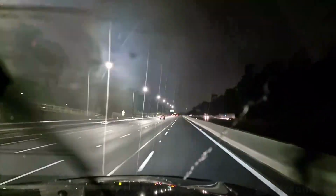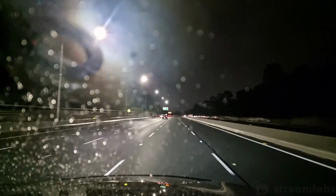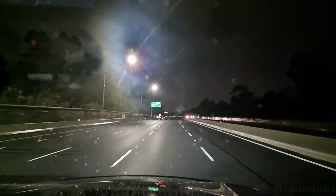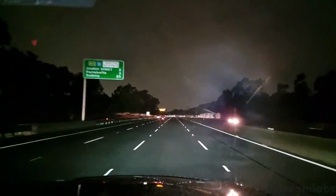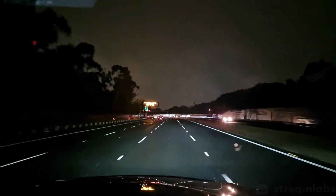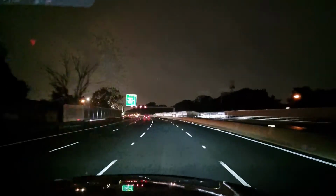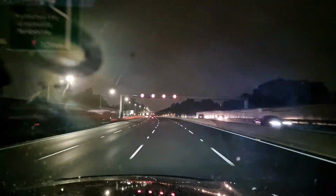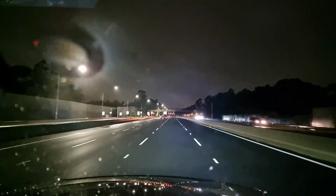But yeah, that's probably about the most annoying feature. Everything else I'm pretty happy with. I've turned off a lot of the alarms, so that way I don't hear them. But other than that, it's not too bad.